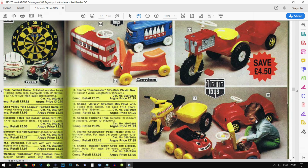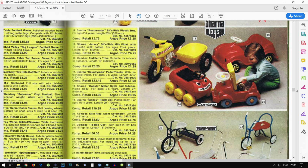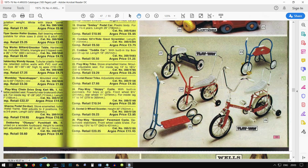How much is the tractor? 17. That was the one before. Countryman pedal tractor. $7.95 for ages 2 to 6. So yeah, that may be why I did have one of those. Various trikes and bikes and scooters. I bet you wouldn't get a scooter for £3.95 these days, would you? Definitely not.